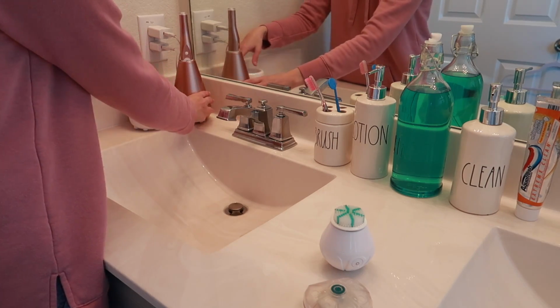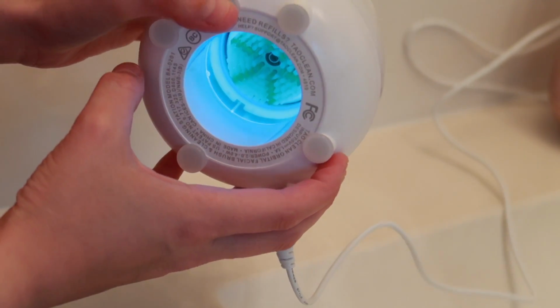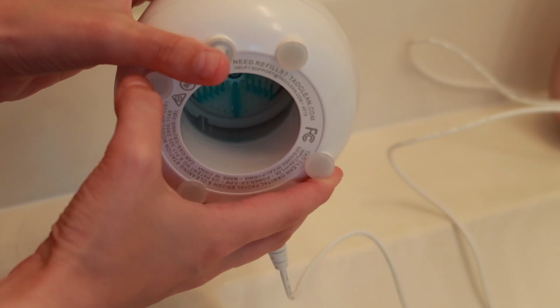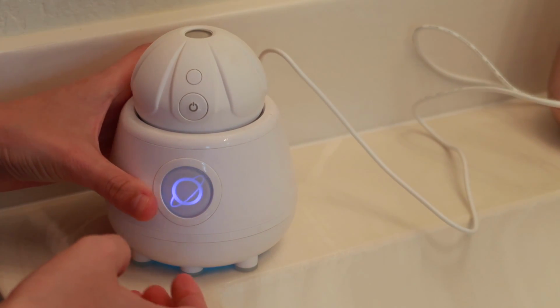The unique design paired with the heat from the UVC rays helps dry the brush head so it's ready to go for your next use. So after you cleanse your face, you're just going to rinse off the brush and then dock it, and it's going to automatically dry because of the heat from the rays, and it's also going to kill the bacteria, which is seriously amazing.